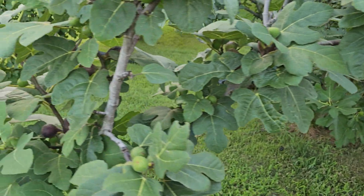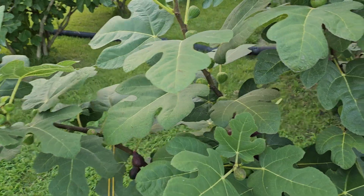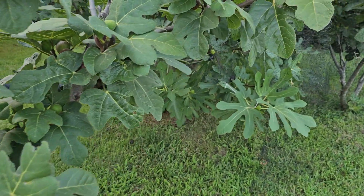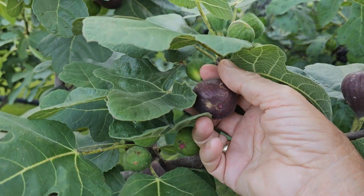And this one's my Mavricica, and I've eaten a couple of the Mavricicas. There's still some more ripe ones here. I can pick them. They're all very, very ripe.